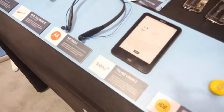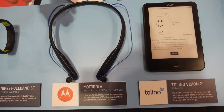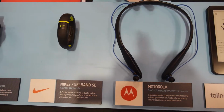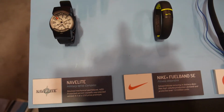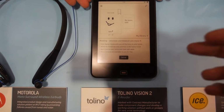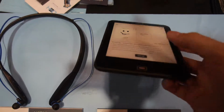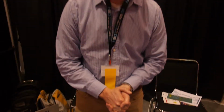So, are you already in mass production in products? Yes, we are. So here's an example of some of them here. We were featured on the Motorola Surround. It's new Bluetooth headphones that came out this year to help protect against sweat. Also the Nike Field Band we're featured on. The Navilite Wrist Compass. Then over here we have the Tolino e-reader Vision 2. This was the number one e-reader in Europe, and we're also featured on the one that just came out, the Vision 3 as well. Nice.